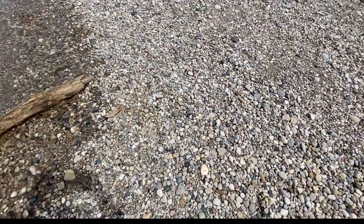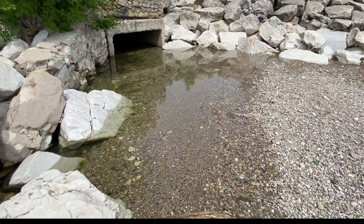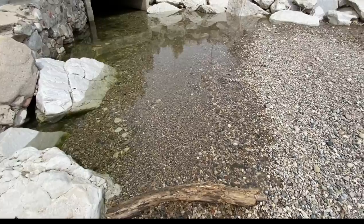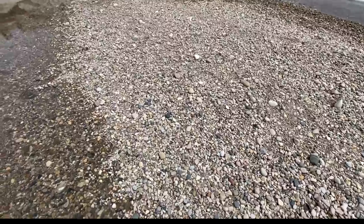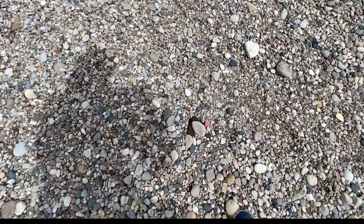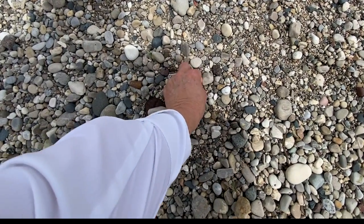Not as much. Obviously, this area is going to be ever changing because it's at the mouth of this culvert here. And the waves are higher sometimes. Right now, it's accessible because the water is not running through. I thought I just saw a piece of glass while I was talking. Yeah. There's a little piece here.